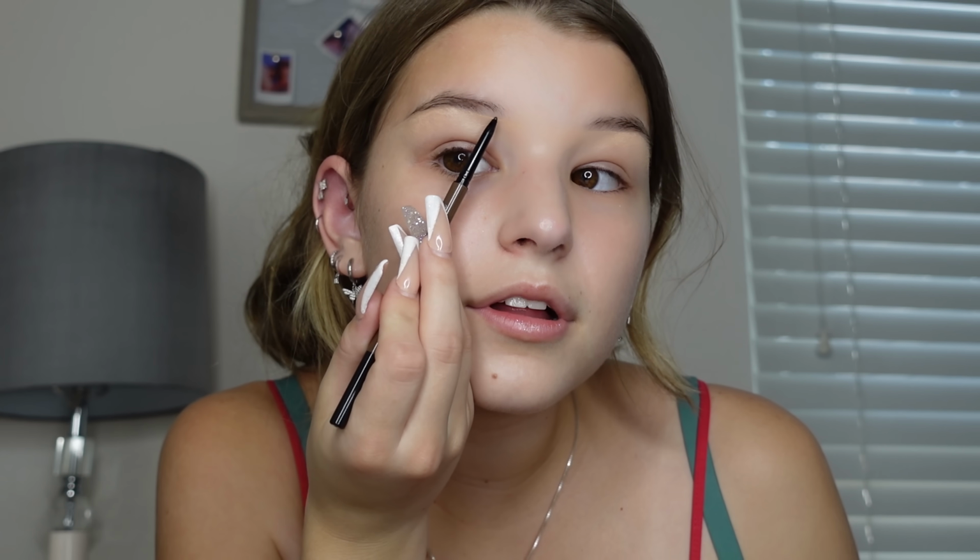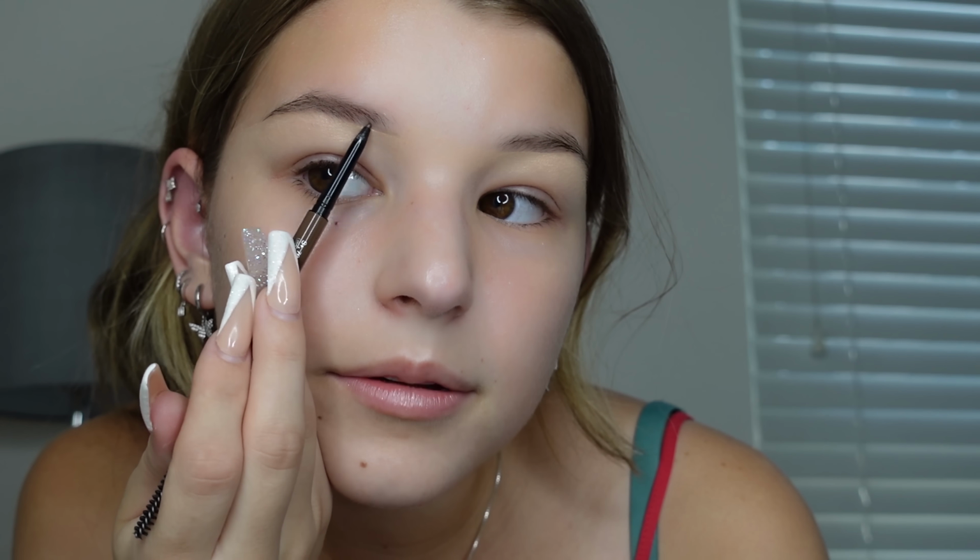I start right under the middle of the front of my eyebrow. You can see I have a lot of little sparse areas. I like to start by filling in right under, and I go a little bit forward.